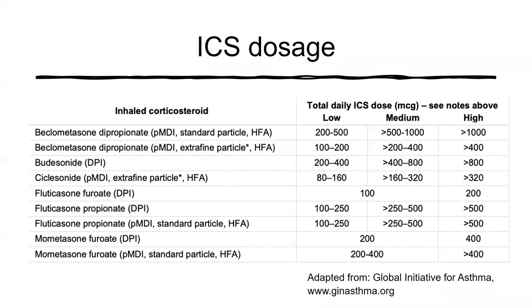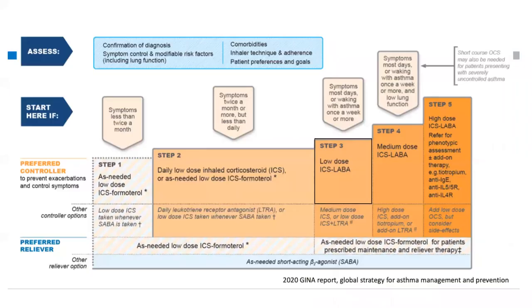Amongst the medium dose, if you have them on 160 and they have two puffs in the morning and two puffs in the evening, so that's 320 in the morning and 320 in the evening, you're now already at 640. So a couple more puffs and you're already past 800 microgram dosing, in which case you'd be in the high dose category. That automatically puts you at step 5.